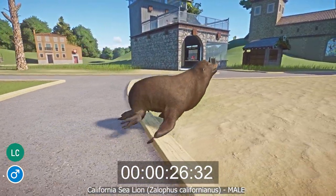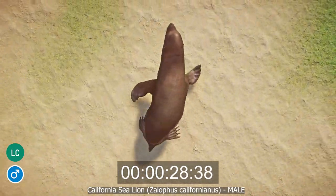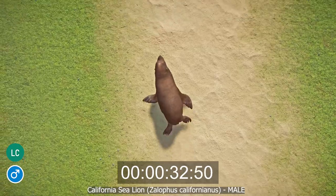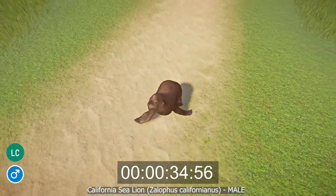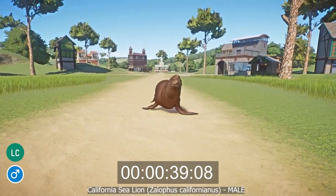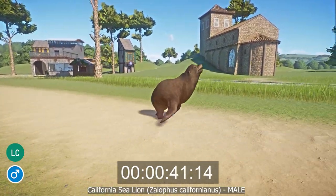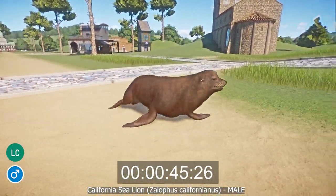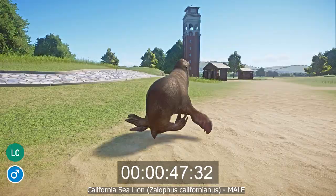Male California sea lions measure 7.4 to 8.25 ft in length and weigh between 551 pounds and 770. Females are much smaller, measuring between 5.9 to 6.9 feet and weighing between 176 pounds to 220 pounds. The California sea lion is not endangered.